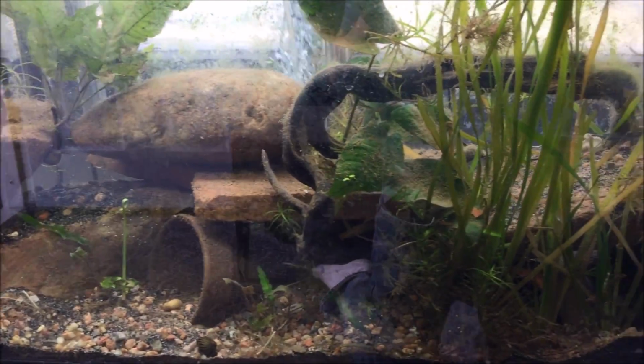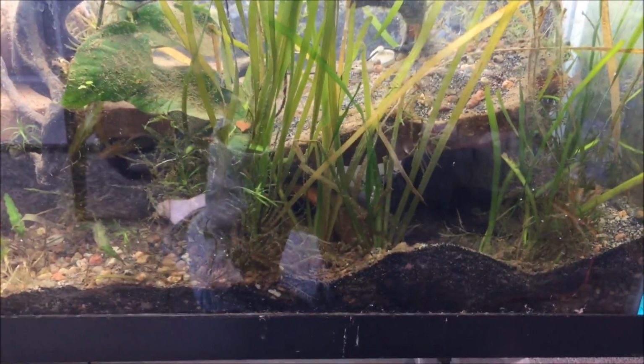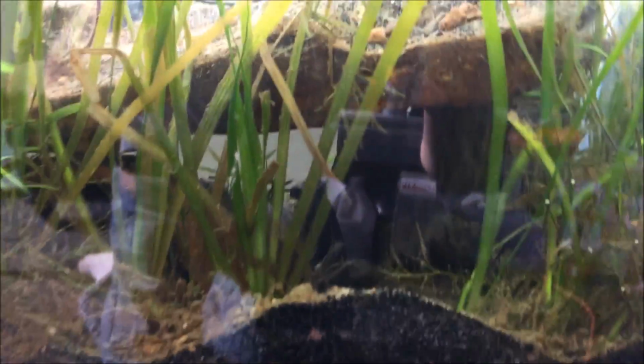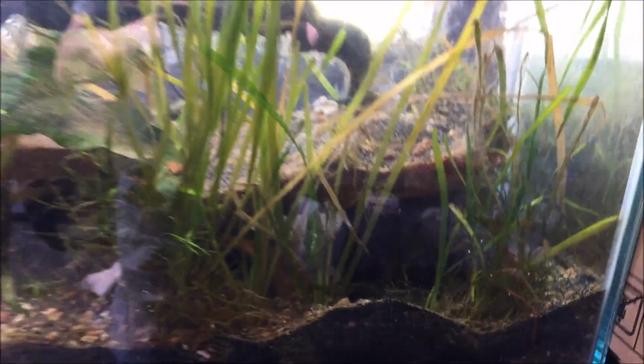This one's not dirted, it's gravel and fertilizer now. Very basic. These guys like more rocks than plants. They tend to destroy plants. And oh, she got a little nervous with me being down here and there's just a few stragglers. She took them back in there.